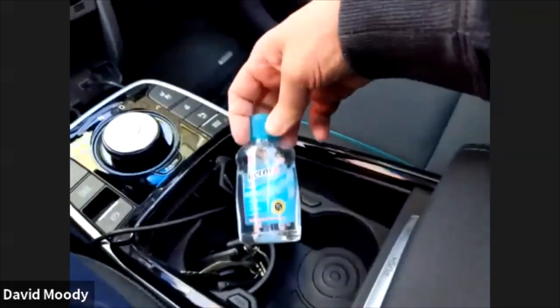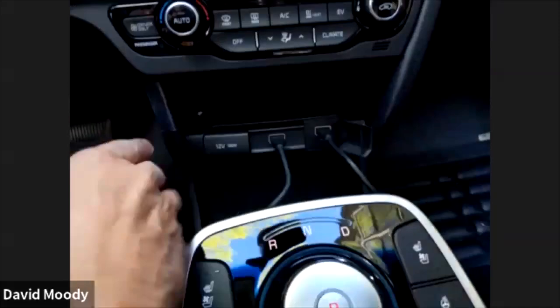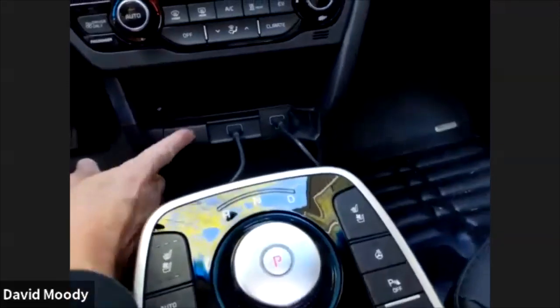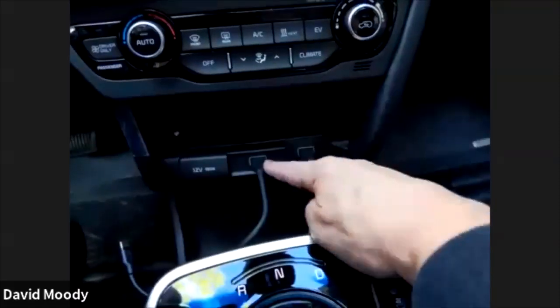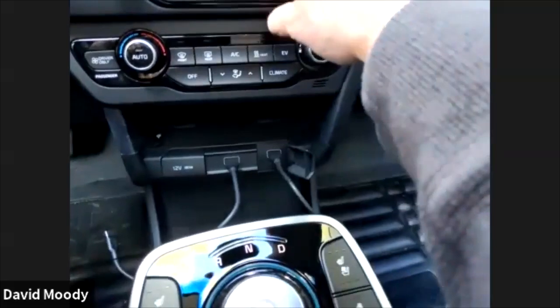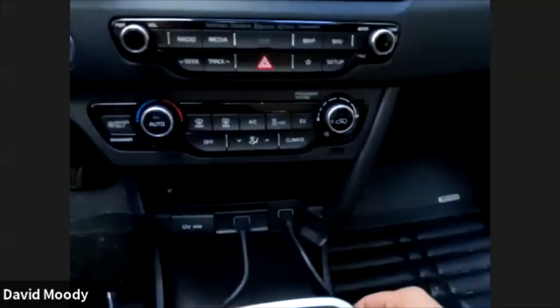And of course, nowadays, I keep my hand sanitizer in here. Oh yeah, I keep a little squirt bottle of isopropyl alcohol. So up front, we have a 12-volt socket, which I don't use. This is a USB socket for data, so that's connected to the Android Auto or CarPlay. And then a charging socket.